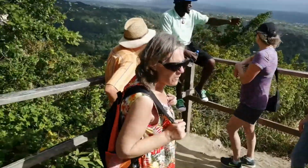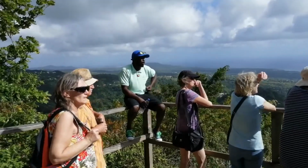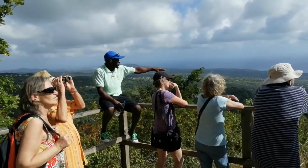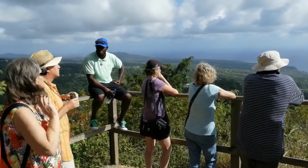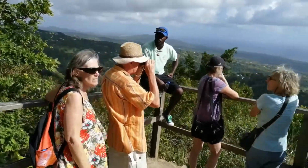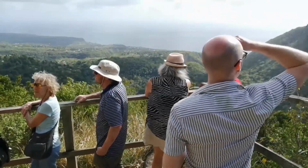Okay, so guys, this is Gros Piton here, 2,600 feet, just about 780 meters. Right down here, you could see there are some houses. It's a little village called Font Jean Libre. Now, I realize we have French people around. Any idea what Font Jean Libre means?